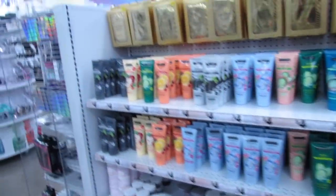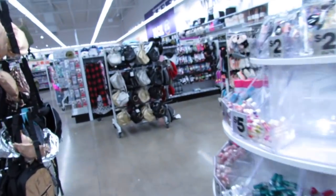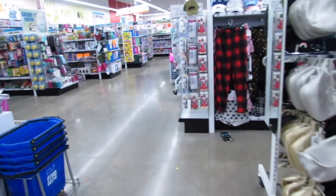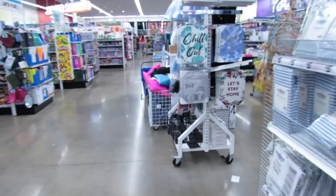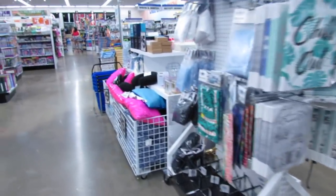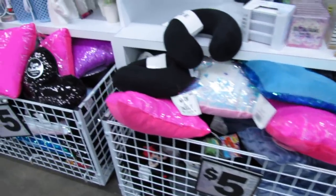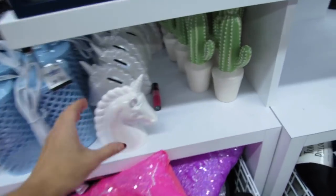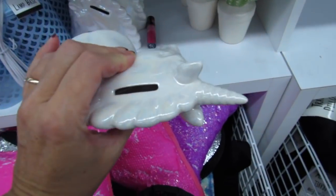Let's head over to the room decor and see what might be new. What might be cute for your room? It's been a while since I've been over here, but I really love to look at all the cute new things. Birdy likes to get cute pillows and cute little pieces for her room. I showed this in another shop with me, but isn't it cute? It's actually a bank. Super cute.